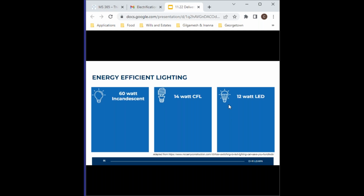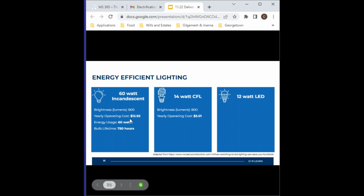So that's the light emitting diode. Yep. So the brightness is 800. The yearly operating cost for the 60 watt incandescent bulb is like $13, right? It uses 60 watts of electricity. Lifetime for that bulb, about 750 hours, right? For the 14 watt CFL, compare that yearly operating cost. It was $13 for the incandescent. It's $3 for the CFL. It uses less watts, and it has an order of magnitude more lifetime.